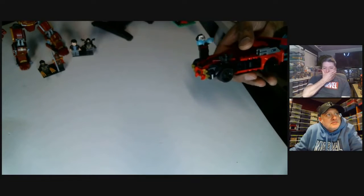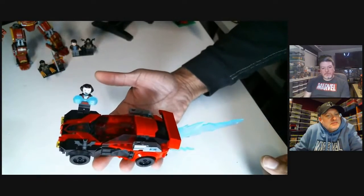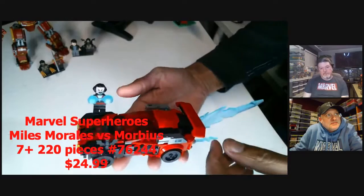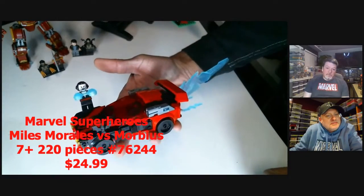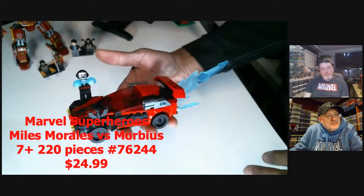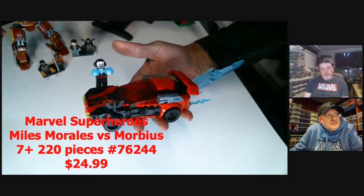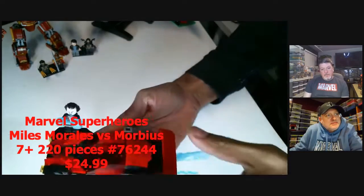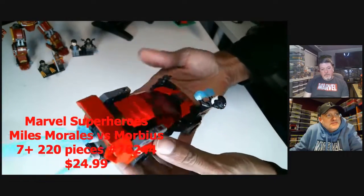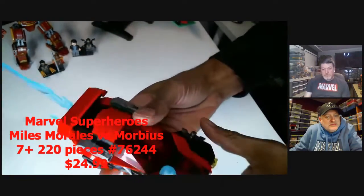All right, next up you have Marvel's Miles Morales versus Morbius. So Miles Morales is in a street ride or street race. It's hot rods and street races. Street races are more of those young whippersnapper things. Hot rods are more our thing, right? But you have the street racer with nitrous oxide, that stuff, right? And it's pretty cool.